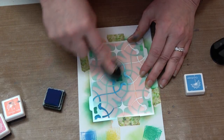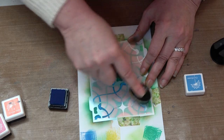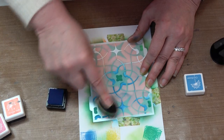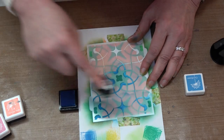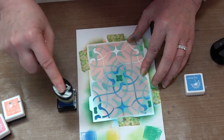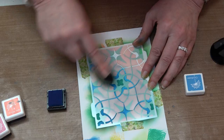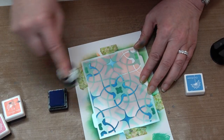And now on this last stencil, there's a couple holes that are on top of the green. So when I mix this blue on top of that green, there's just a couple holes where it's actually going to then turn to a fourth color, because now I'm layering that blue on top of the green. And anywhere you see white paper, add your color.